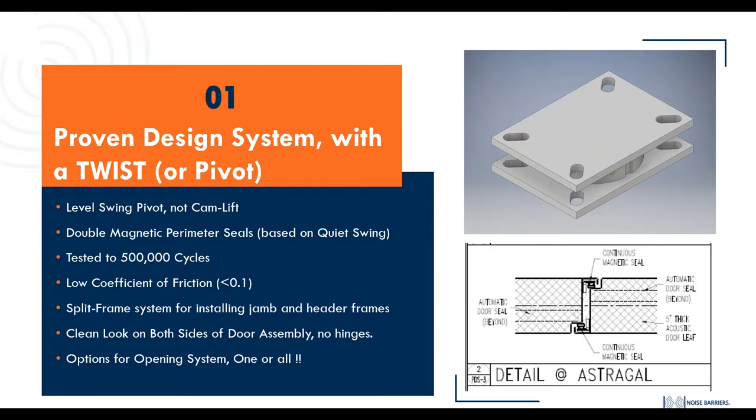Again, this is a highly cycle tested product, very low coefficient of friction, frankly, almost too little. They open almost effortlessly. Split frame system for each of the jams in the header for wrapping the wall or whatever the condition is we've desired for the rough opening that sets your frame width to width. And again, the double magnetic seal system all the way over to the jam. Clean look both sides. There's no hinges showing. There's only the hardware. If you were to put pull handles, you don't need to.